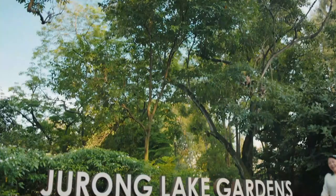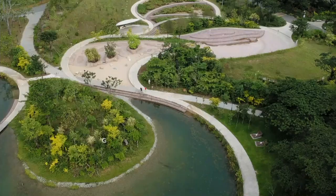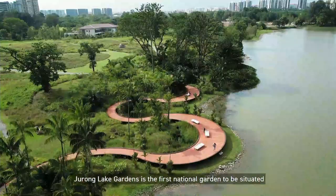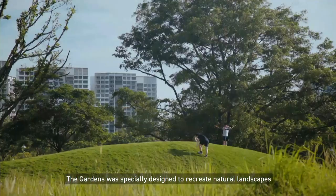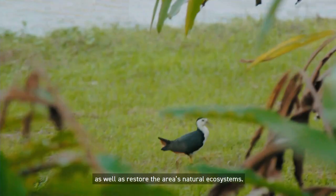Hi, I'm Kartini, and welcome to Jurong Lake Gardens. Spanning 90 hectares over three segments, Jurong Lake Gardens is the first national garden to be situated in the heartlands of Singapore. The gardens were specially designed to recreate natural landscapes as well as restore the area's natural ecosystems.